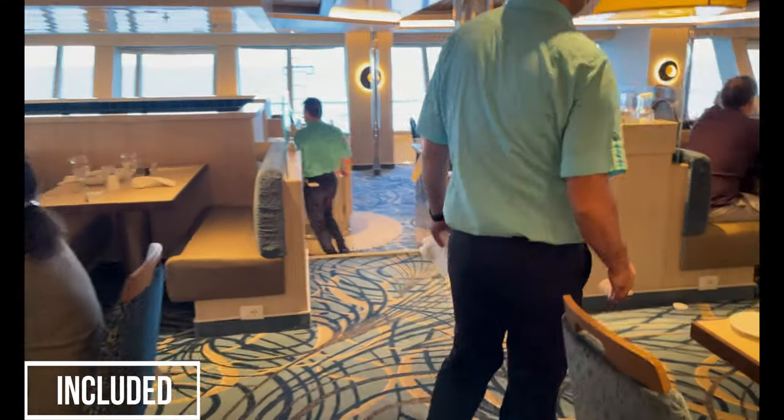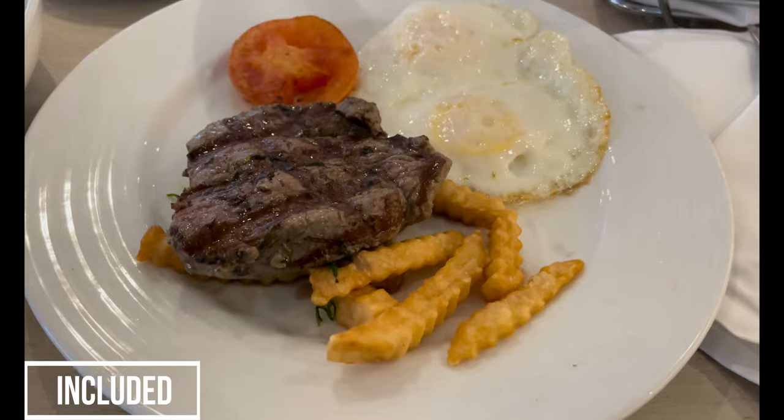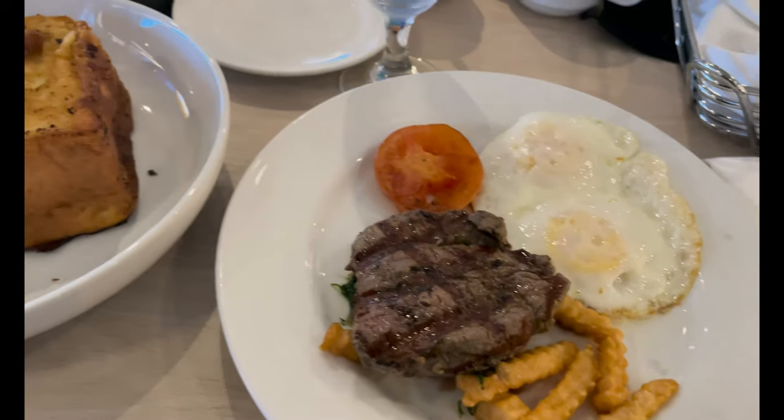If you're not interested in the options at the buffet, then the dining room is also open for breakfast and also included.